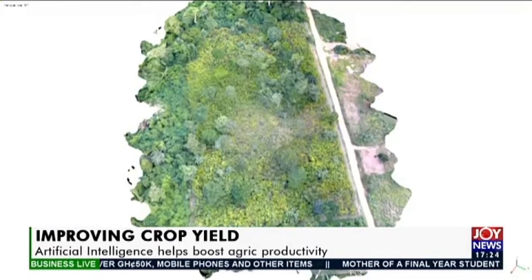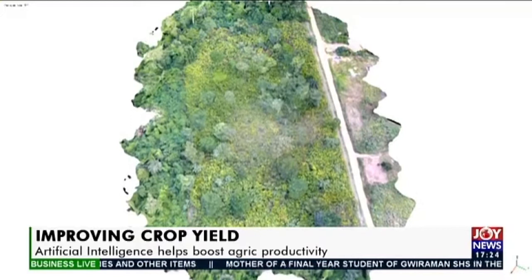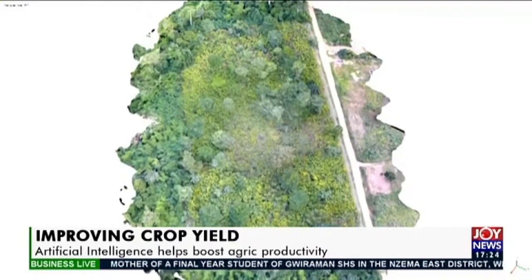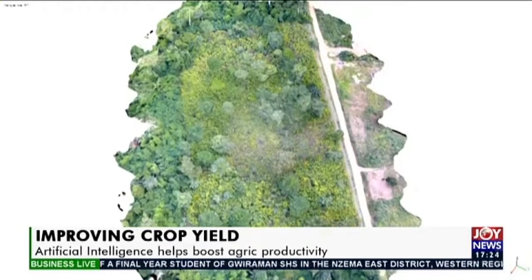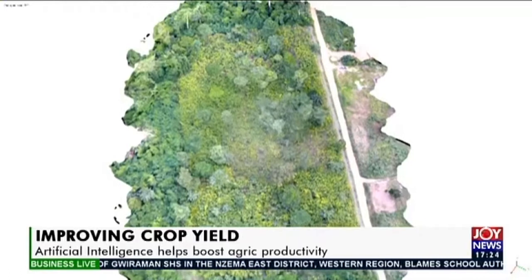So this is in the Eastern region. We flew the farm, a cocoa field, and we were able to generate a 3D map of the whole farm. So you can go in, zoom in, zoom out, tilt, and move around and see what is truly in the farm. And this sounds very sophisticated.